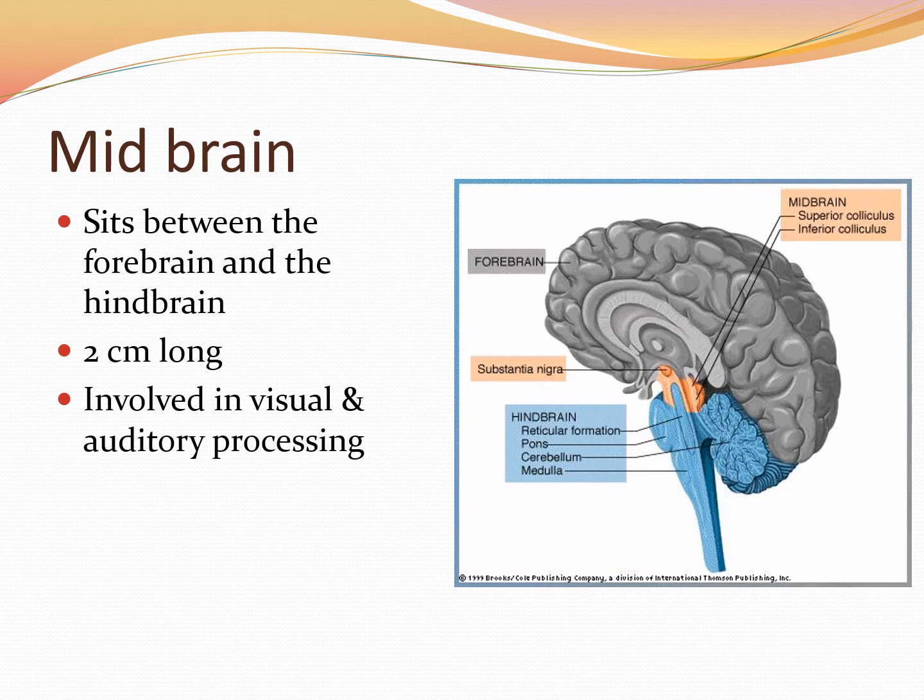So after the hindbrain, we have the midbrain. That's this small section right here. Right, so it sits between the forebrain and the hindbrain. It's only 2 centimeters long, so that's really small. Right, so does anyone have any clue how long 2 centimeters is?